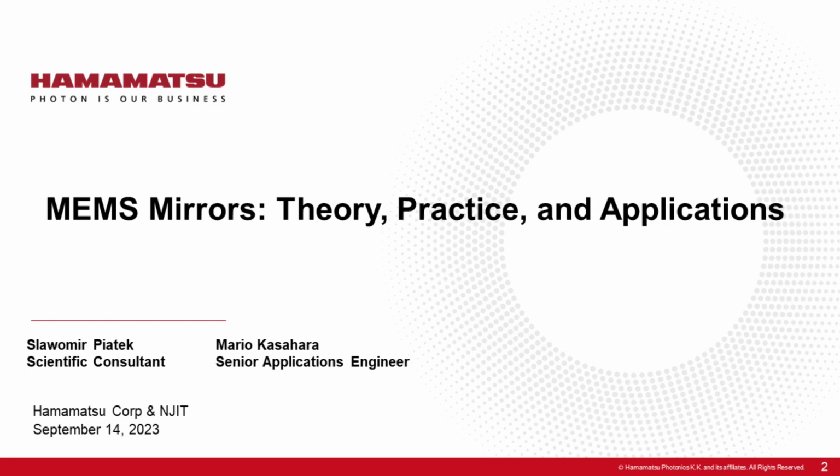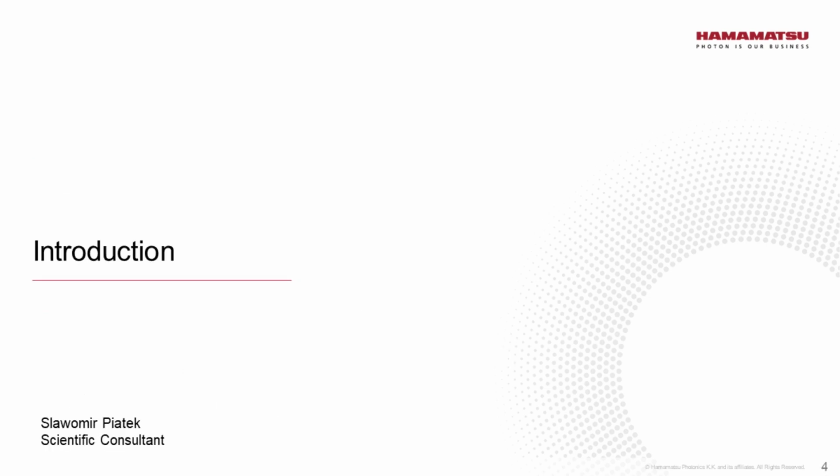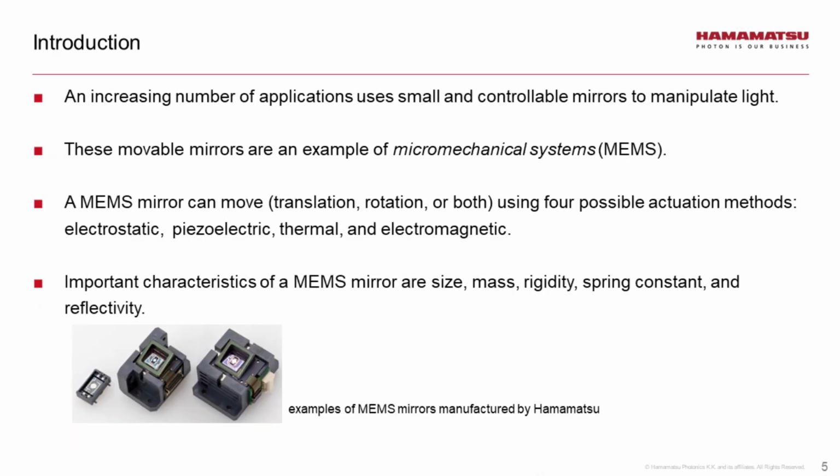As was stated, this webinar will be in two parts. The first part, given by me, Slavomir Piatek, will deal mostly with physics of MEMS mirrors. And the second part, given by Mario, will deal with technical aspects and some applications. So the index is as follows. First, we'll have a brief introduction, some technical background. Mario will then take over and discuss overview of scanning technologies. We'll discuss driving techniques and some more detailed application examples.